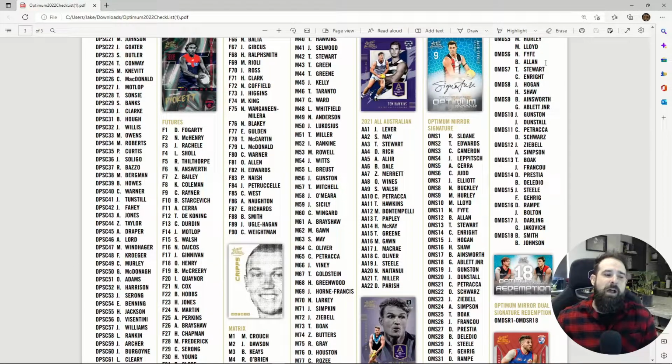Then we got a bit of a weird one for GWS with Jesse Hogan and Heath Shaw, both players who started at other clubs, but are now playing at GWS, obviously. Another big one for the Suns. We got Benny Ainsworth and Gary Ablett Jr. That'll be a great one to get around.